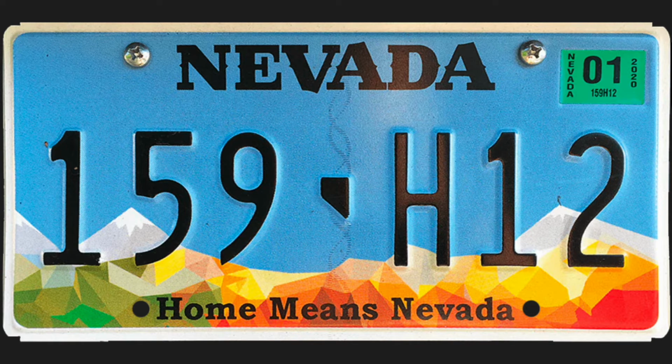Not in this case, though. This one is actually depicted well. It may be even better than the state, since most of the state is pretty barren. Although beautiful, there's lots of desert and mountains. Nevada did a good job. I like the bright colors. I don't know why "home means Nevada" is at the bottom there, but it's okay.